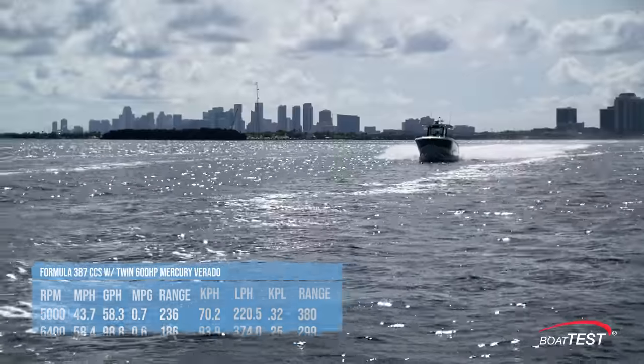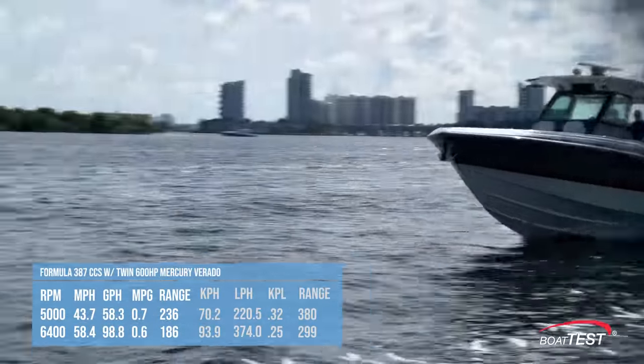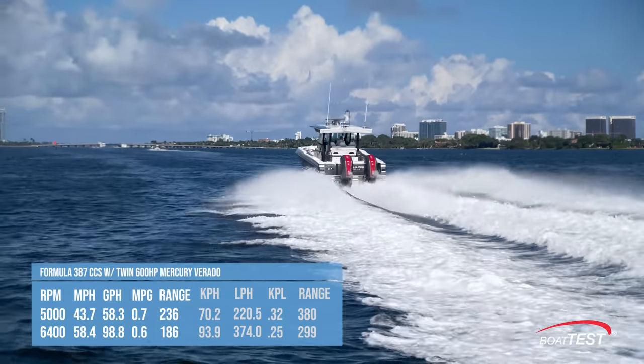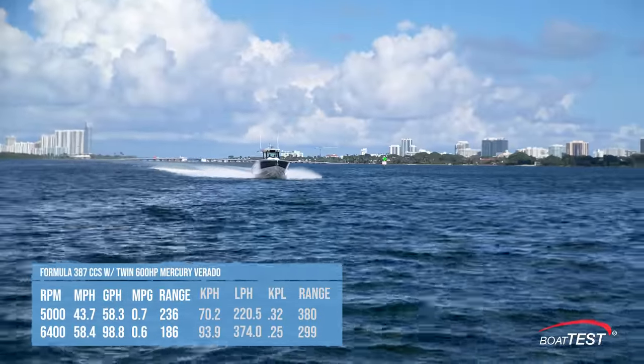With the twin 600 horsepower Mercury Verados turning 27.5 pitch propellers and wound up to 6,400 RPMs, our speed topped out at 58.4 miles per hour. Best cruise came in at 5,000 RPM and 43.7 miles per hour.